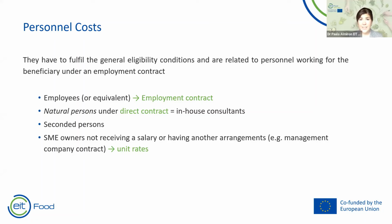When we say seconded, we mean the temporary transfer of personnel. The seconded person is still paid and employed by their own employer, but works for the beneficiary. So it's a specific situation. We can go into this later on.